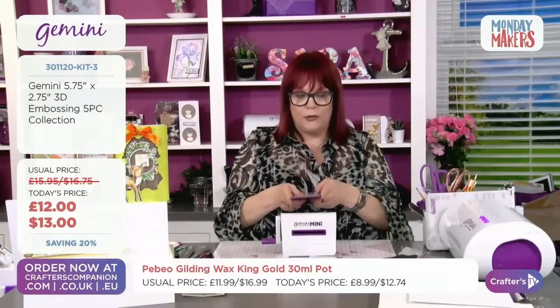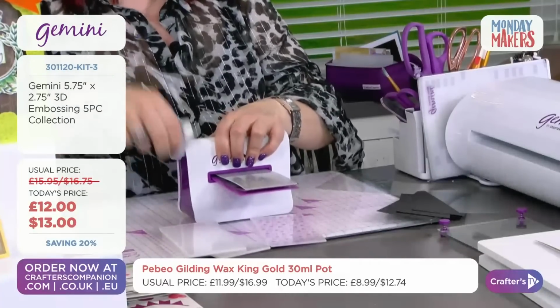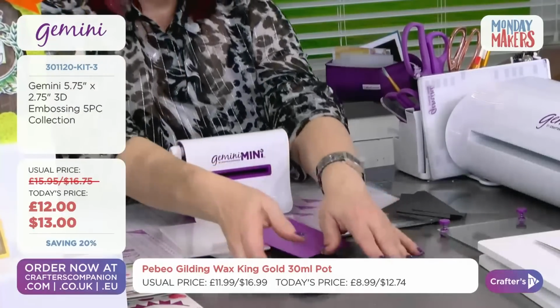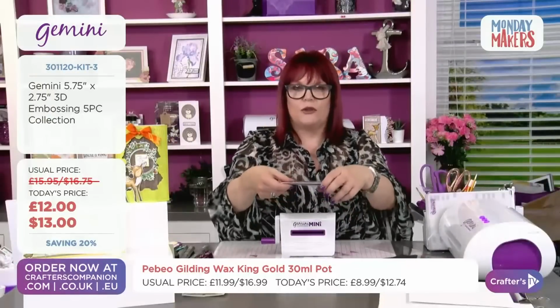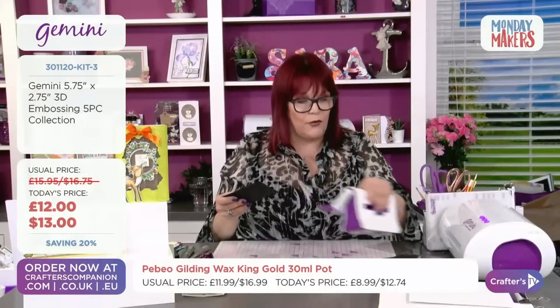And you literally just sandwich those 2 together, pop them in together at the same time, and then put that through your machine. And I think if I remember rightly, when I saw Leanne with the midi, she put a couple in at the same time. She had them all lined up, didn't she? She put them in side by side. Side by side, absolutely. Because that's what you can do when you've got the midi as well.